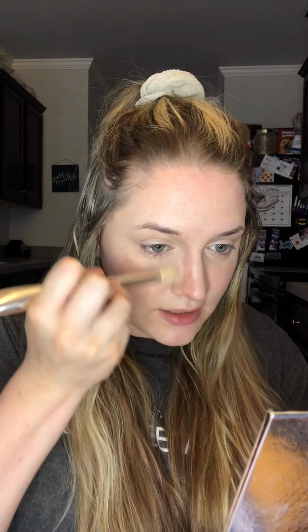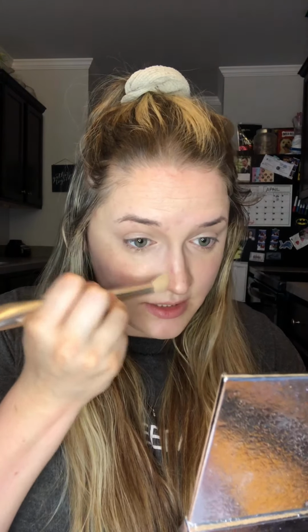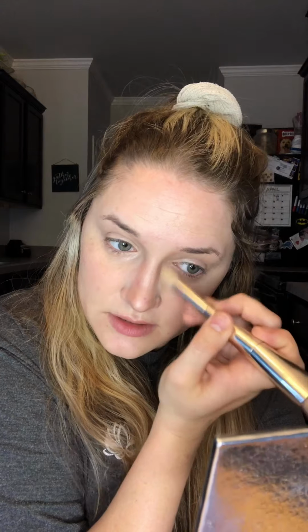And I like to add a little bit of brightener on the side just to give me that snatched nose look. You're basically just kind of cleaning up those edges right there. There you go. So now I could go in with my normal contour.